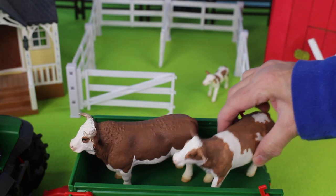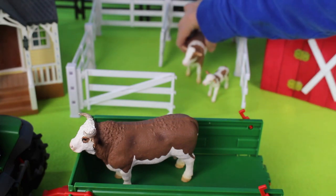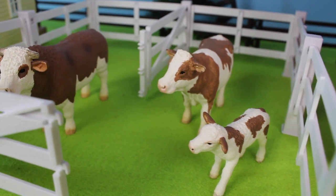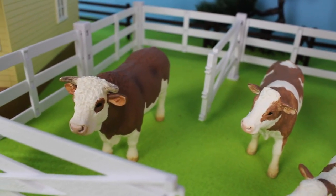Here is another cow. Here is a male cow. Did you know there are over 800 different cattle breeds around the world?